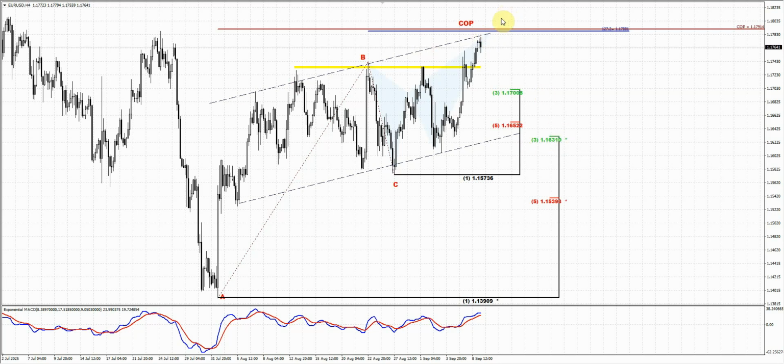Now, what could happen? Probably we could watch for some retracement here, but as I said, it should not be too deep. From that standpoint, I would consider some pullback, maybe to the 117 area, or maybe slightly even higher, based on the fib levels on the intraday charts that we have.